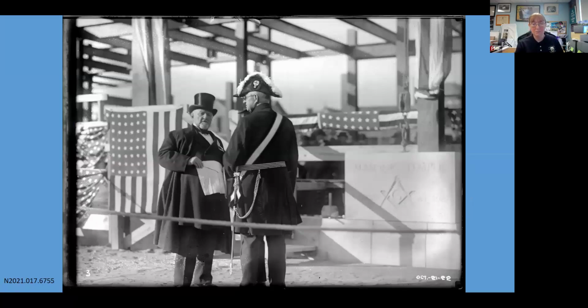With the Masonic Temple, we also have images of the cornerstone laying event. And here we see Nathan Barner, twice mayor of Paterson and very active in the Paterson community, front and center.